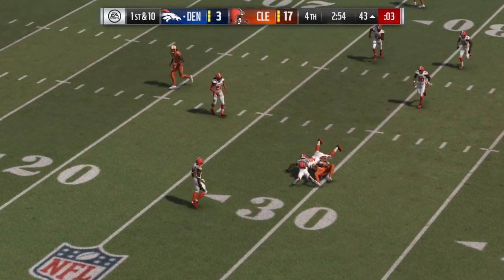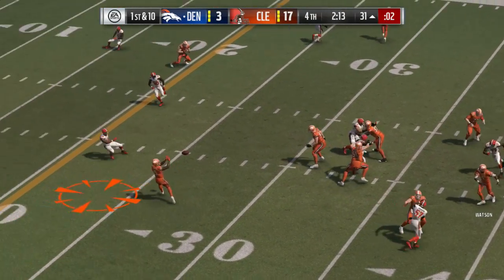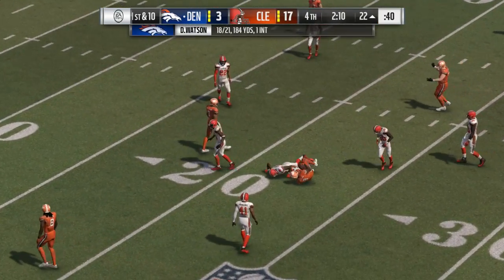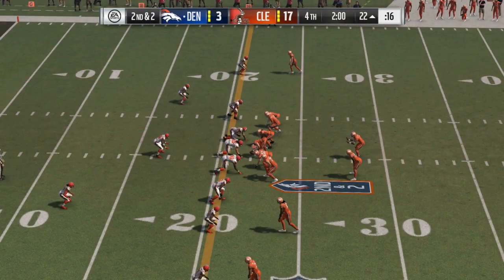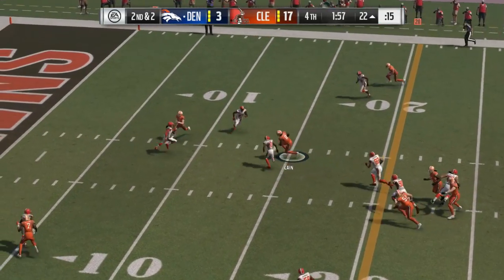We see Mike Williams making one of his first catches of the game, getting them the first down. You would have to think Watson wants to find him a little bit more throughout the rest of the game. Gallman down to the 22. That's going to take us to the 2-minute warning. Can they get something going? They're going to have to get a touchdown and then a stop.